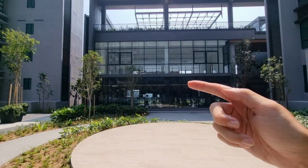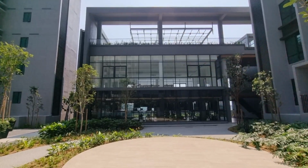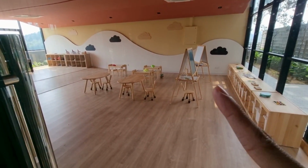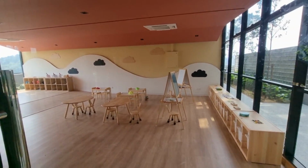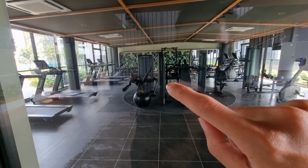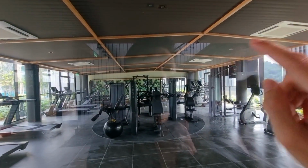So we say this is the gym, then the multi-purpose area lah, where you can get together around this area. They have this playground, children's playroom inside, so you can do drawing. The seat and the chair also is very small. The gym still not open yet. Treadmill, weight, free weight is at the back.